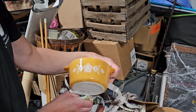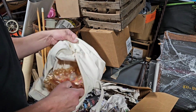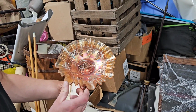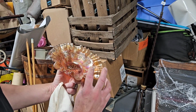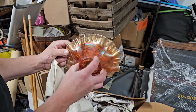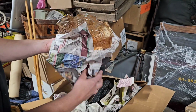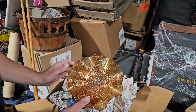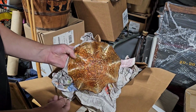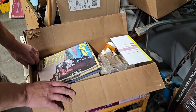Some Pyrex vintage goodness. Oh, look at that. Looks like carnival glass, ribbon glass. Sometimes this could be Fenton. Might not even be marked, but man, nice piece. Another piece. Got that iridescence in there. Alright. So I have no clue.